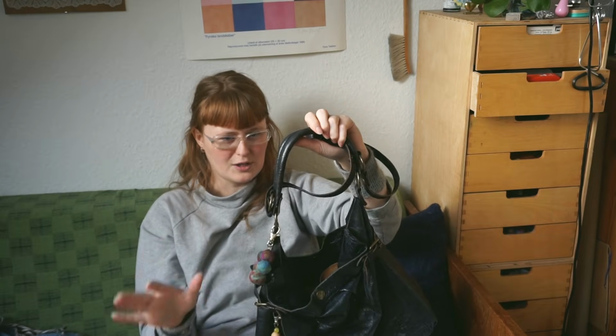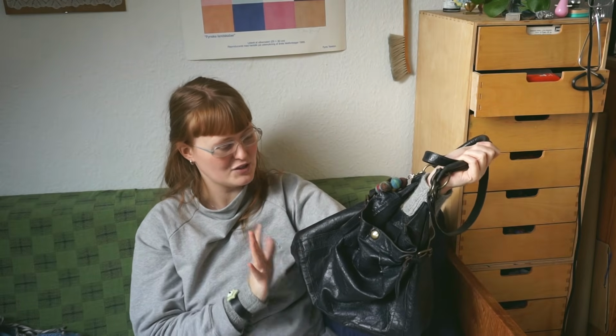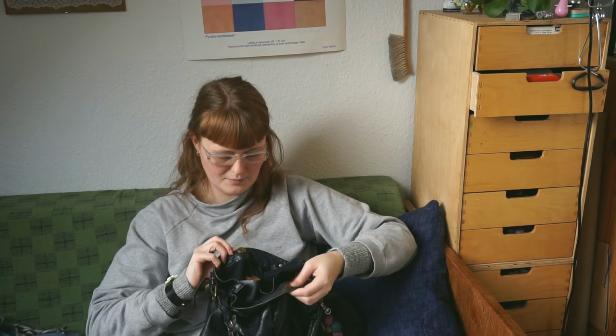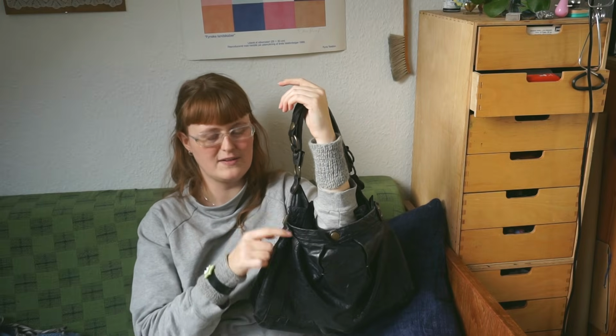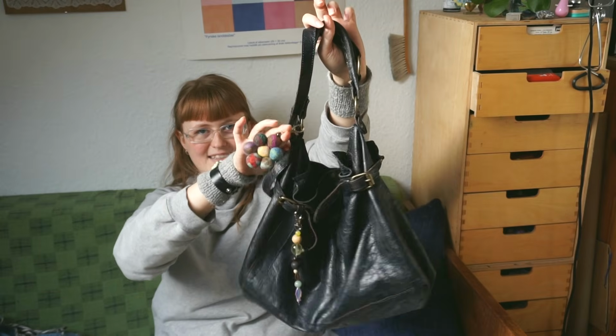It's a very dark blue. My mom just sees this as black. I understand that, but to me it's definitely blue. And it has cotton lining, which I really like. One big room. You close it with a little magnetic snap button. There's a lot of versatility in how this looks based on how much you have in it and how much you adjusted these bits. I've attached these two key rings that I made myself.